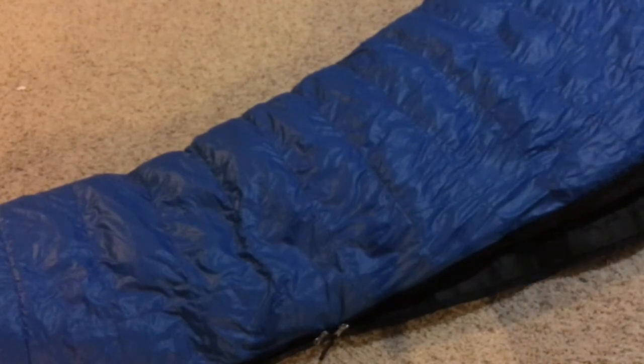It has a really nice plush draft collar that you can cinch down, and of course a good cinch on the hood, which I find to be really comfortable. It comes right up to my nose and mouth and doesn't overcrowd me. So anyway, that's the Western Mountaineering Antelope 5-degree bag. Absolutely love it. I take it on pretty much every trip because it's the lightest sleeping bag I own, believe it or not, and also the warmest, so I never sleep cold.